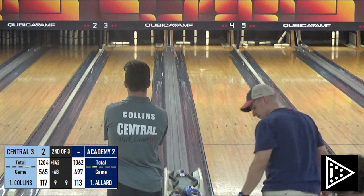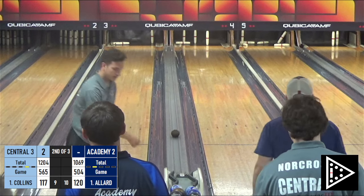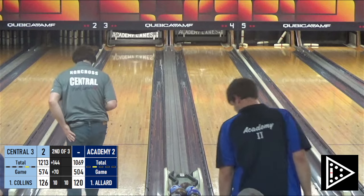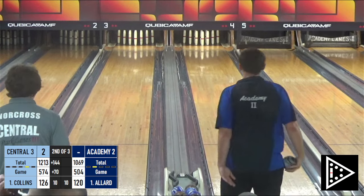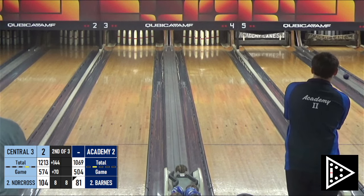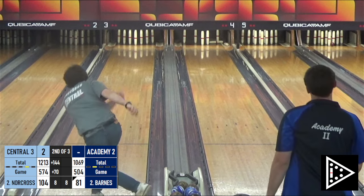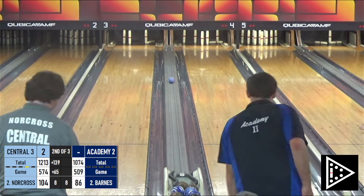7 for Allard, that's 120. Collins a 9, 126. Collins at 4 marks, 6 overall in the match. Dan Allard has 4 marks, 6 overall in the match. Collins currently on 230, Dan Allard 225. Nick Norcross, Austin Barnes on a mark. 5 out. Second time he's got a 5 fill. 1-3-7-8-10. Norcross 2-4-6.